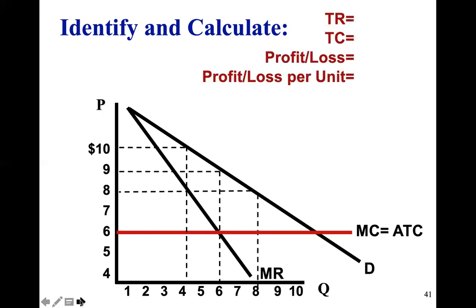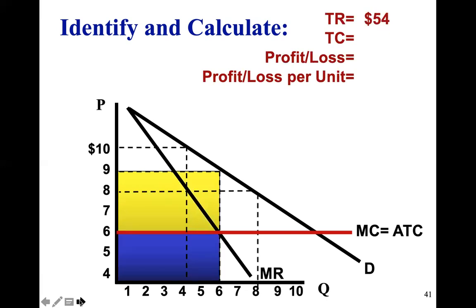So what do we have here? Well, we're going to find our profit maximizing quantity where MR equals MC. So pause the video, try to get these answers on your own. And welcome back. Our profit maximizing quantity is right here at 6. Once we find the quantity, we go up to the demand curve to find our price and total revenue, which in this instance is 54. Then we go down to our ATC and over to find a total cost of 36, which is going to give us a profit of $18. And 6 units for a total profit of $18 is going to give us a profit of $3 per unit.